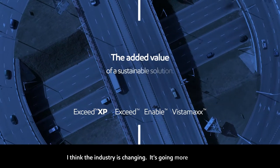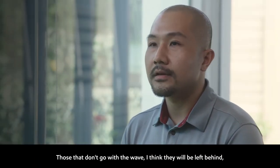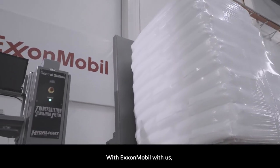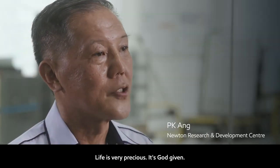I think the industry is changing. It's going more for value. Those that don't go with the wave, I think they'll be left behind, especially in terms of performance products, doing more with less. And with ExxonMobil with us, we are able now to show our customer how we can be sustainable.